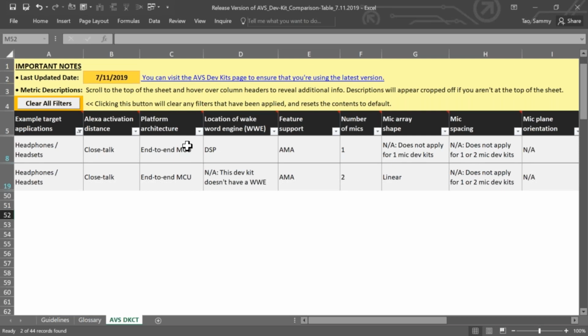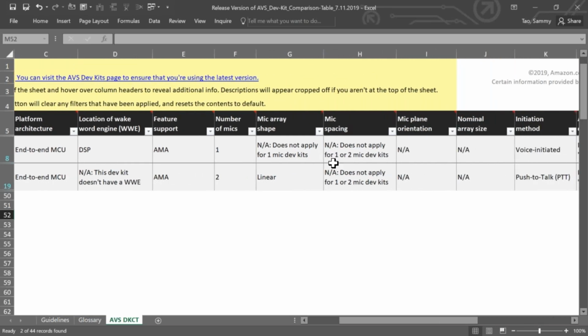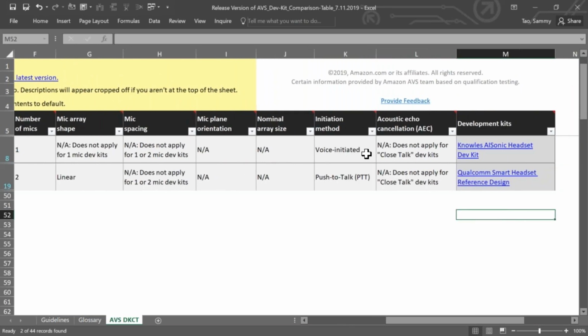In this example, there's actually a DSP with an MCU to provide this end-to-end solution. The wake word engine is running on the DSP. In this other case, it's an end-to-end MCU. It turns out that this one is a single chip MCU based solution. They both support AMA, with different numbers of microphones. One is also voice initiated, the other one is push to talk. So you can just quickly see the differences between these two.